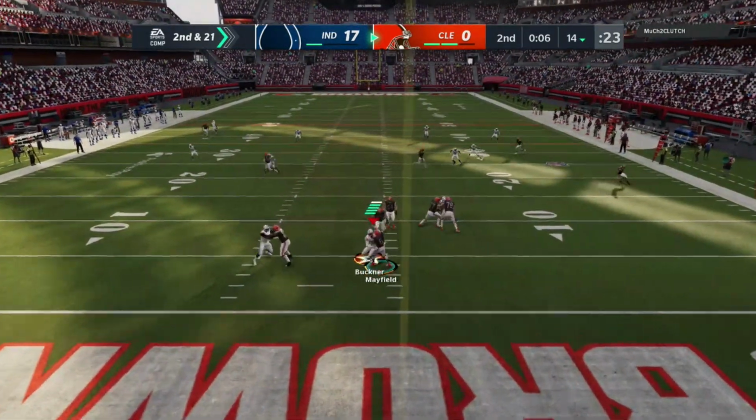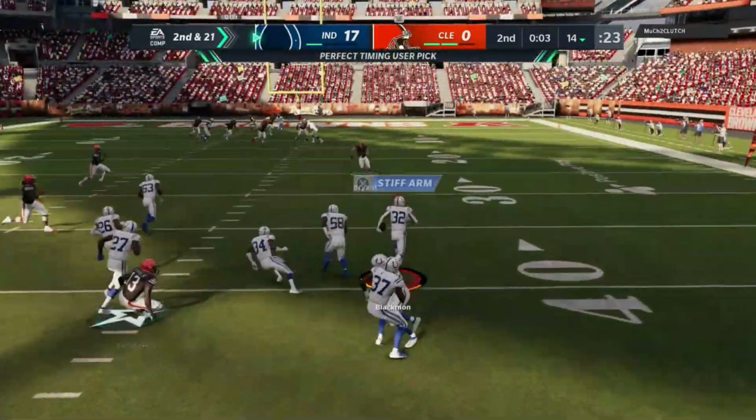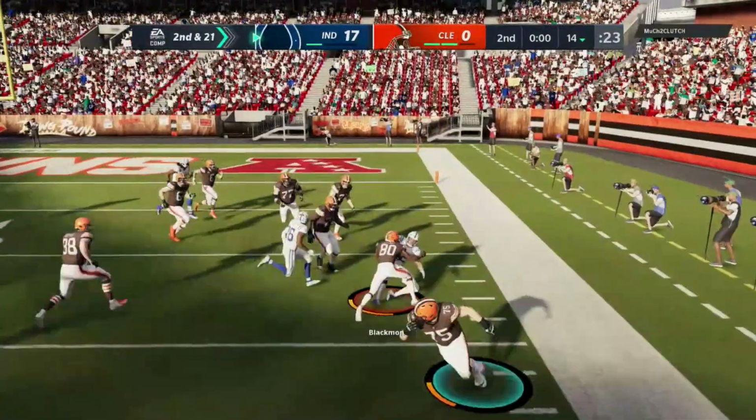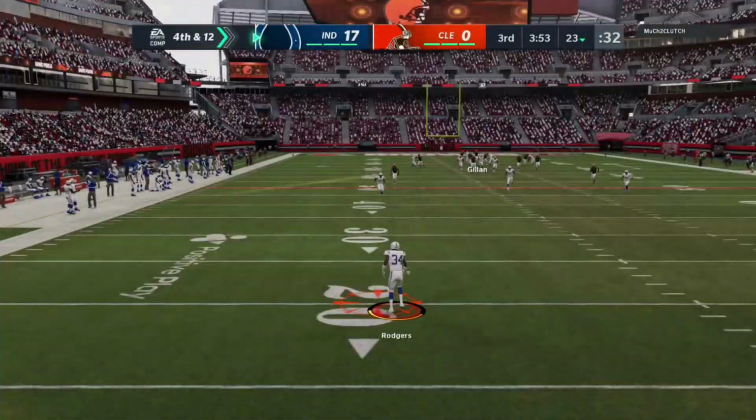Working out of the gun, Mayfield. Into double coverage and it's intercepted. Picked off by Julian Blackmon. Down. As he'll punt it away for the second time.